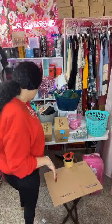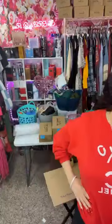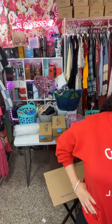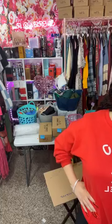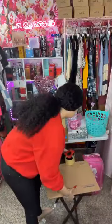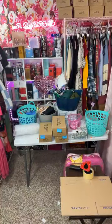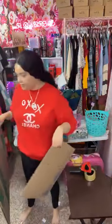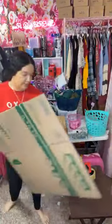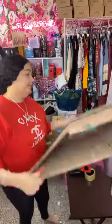Okay, the next one I'm going to package is, let me see who's next to package for. Okay, next is Miss Sharon, order number 2264. She has, and I need to figure out what size box this is. This may be a medium box. I don't know if the Barbie comforter set fits in this box. So we're going to find that out right now because I might need to go buy medium boxes. Let's see.